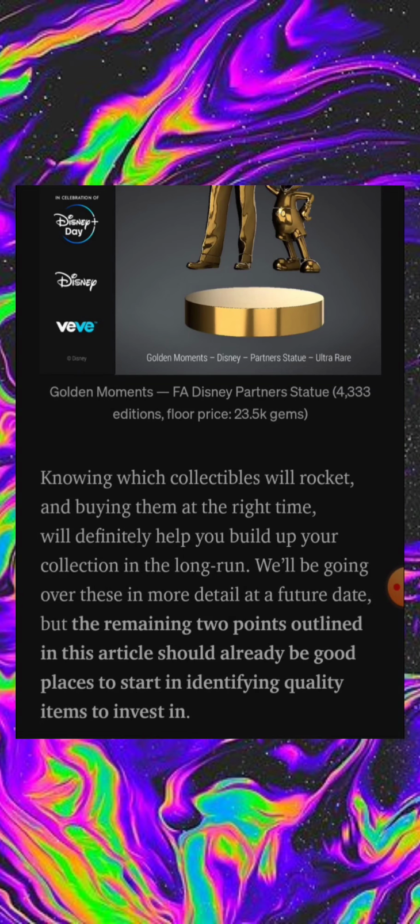We'll be going over these in more detail at a further date, but the remaining 2 points outlined in this article should already be good places to start in identifying quality items to invest in.